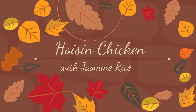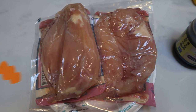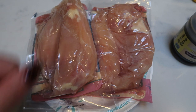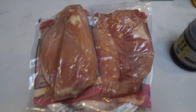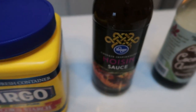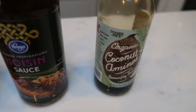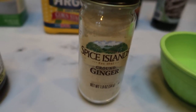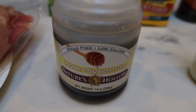So let me show you what is in our hoisin chicken. Of course, you'll need some boneless, skinless chicken breast. I am going to cut off all the fat and stuff before it goes into the crock pot. You'll also need chicken broth, cornstarch, hoisin sauce, soy sauce, I'm just subbing coconut aminos, a couple tablespoons of water, ginger, you can either use fresh or dry, and then honey or agave.